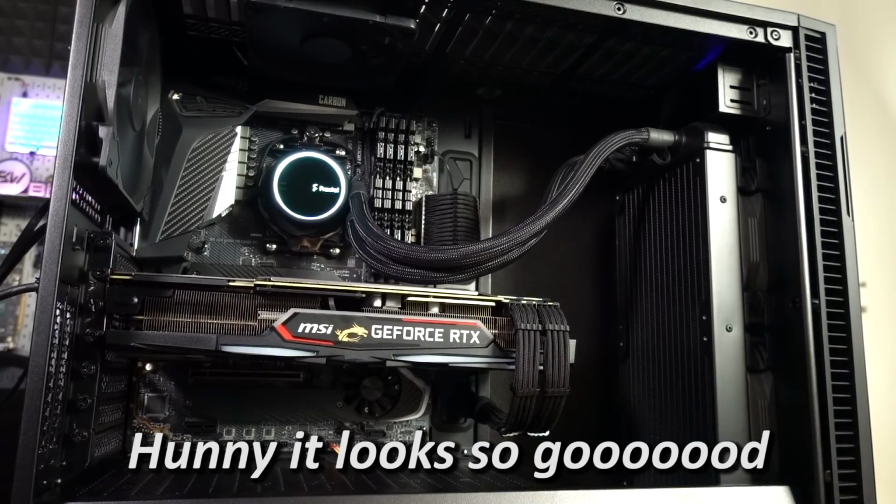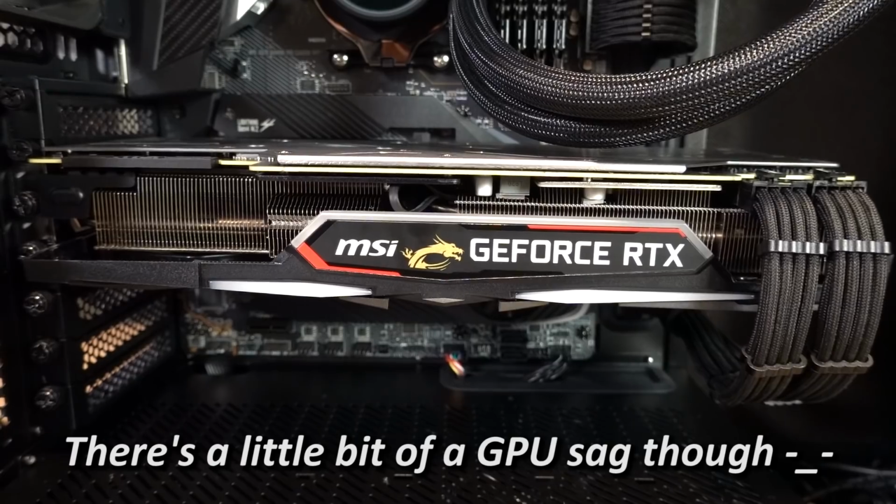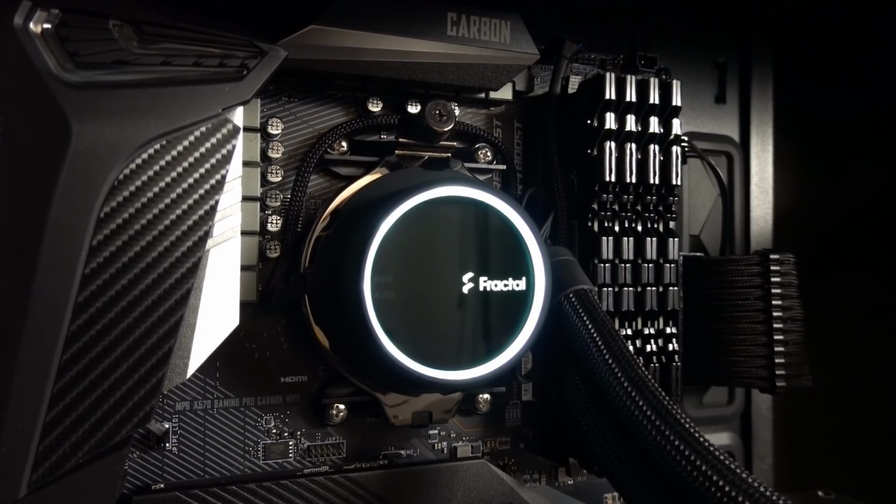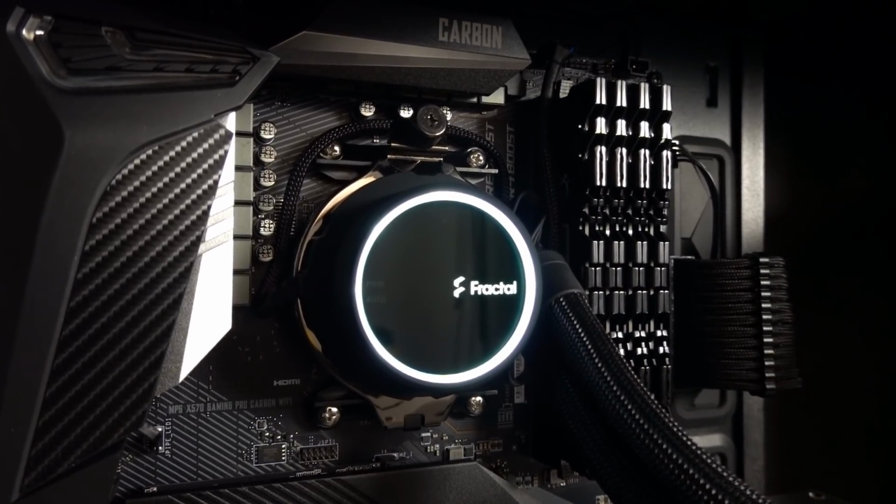Yeah! I know my wife. You do know your wife. Honey, it looks so good. I love it, babe. There's a little bit of a GPU sag though. Yeah, we can fix that. I'll get a bracket for it maybe. I couldn't disable the water block light, but it's just a little light, so it's not huge. I actually like it. Yeah, it gives a little bit of personality. Thank you. I love it.